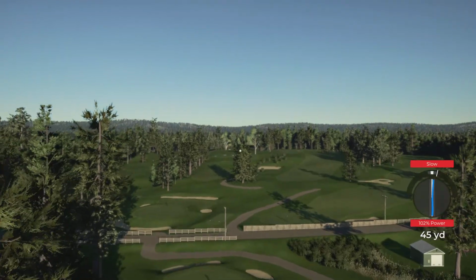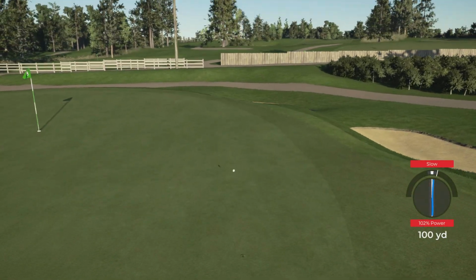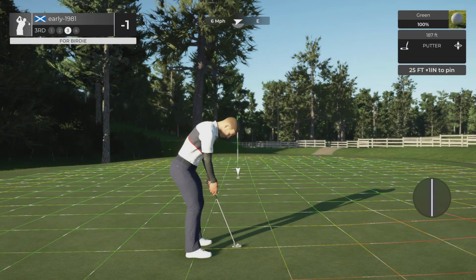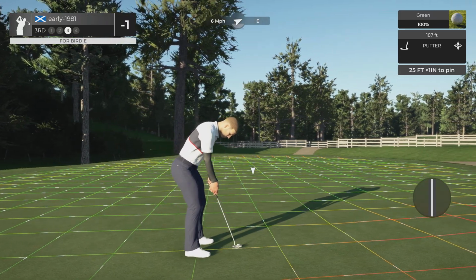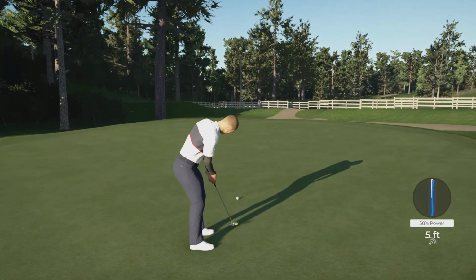That's a red slow. That's going to come up short right of the flagstick and leave me a tricky putt. Disappointed with that. Just not finding my rhythm so far through the first 3 holes. It's another test of a putt. The greens do offer a real challenge here, especially in the first few holes.